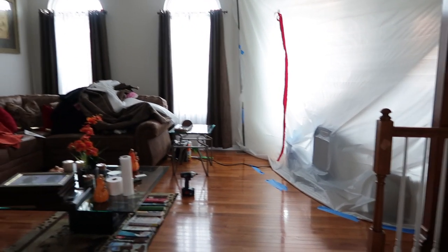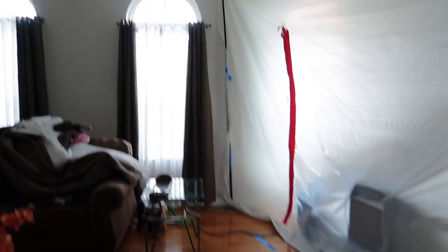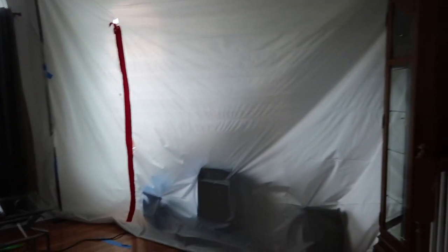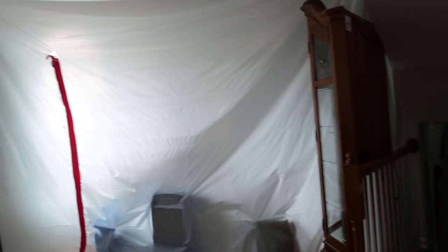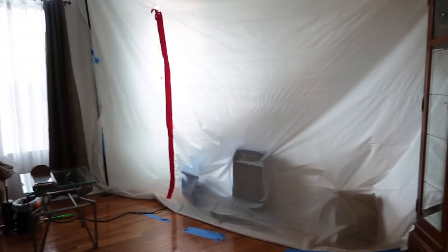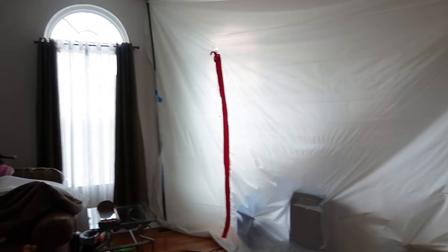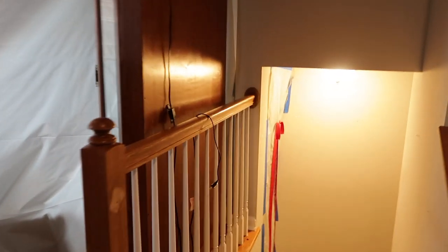Okay guys, just to give you a quick little tour of what my house looked like. So this is how they have it all blocked off. Turn on the light. So that's where the bathroom is. I'll show you that later, but let's go downstairs.